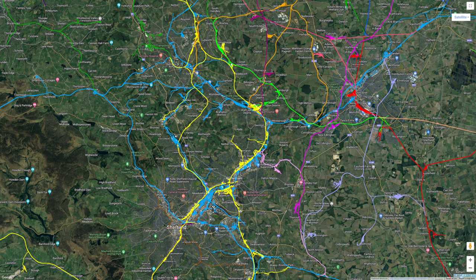So on this zoomed out view, you've got Sheffield over here on the left and the old road, as it's known, around Sheffield on the right. Taking Masborough, where I'm circling my mouse at the moment, you can probably see the hand there, as the start point for our little look at this.